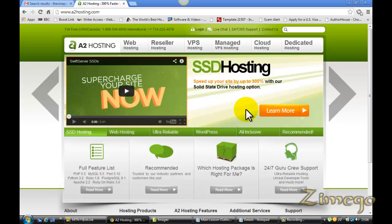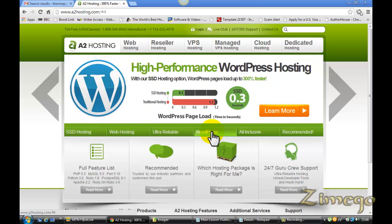Now, I gave you that address because it will take us directly to the page we want to operate from, this page. And you're going to select WordPress. Having selected WordPress, it will show us high performance WordPress hosting. Yes, their pages load about 300 times faster, and that's what you need. The faster your page loads, the better for you. So let's go deeper into it.